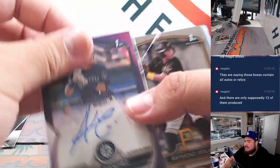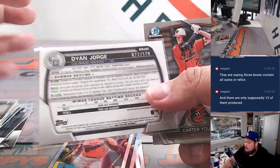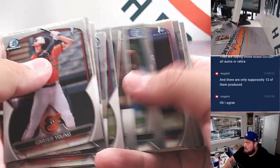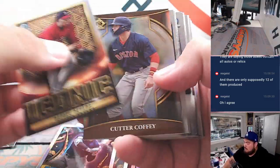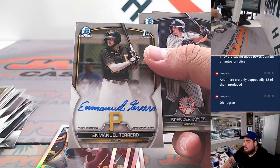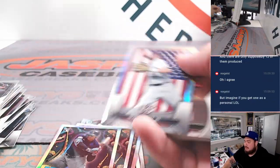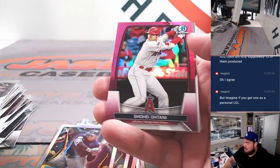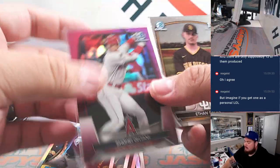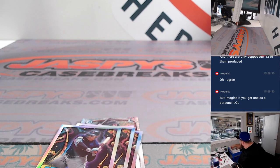Axel Sanchez for Seattle Purple to 250. Dylan George. We got Jacob Reimer. Under $4.99. And Emmanuel Torero for the Pirates. We got Bobby Witt Jr. USA. Showtime. Out of $2.99. Well, that's the dream, right? Any one of those is Christmas.